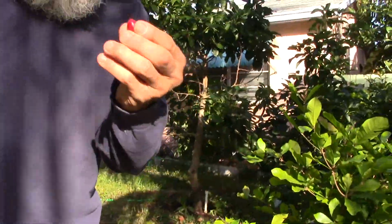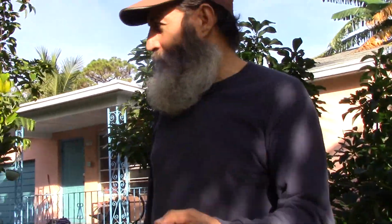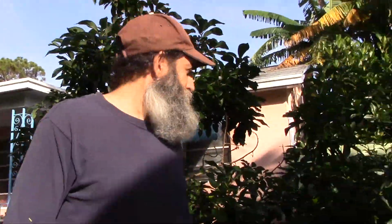They make everything you eat taste sweet. It's really amazing. So you could eat a lemon with this, and it tastes like lemonade. That's why I got this. Look at all these starfruit growing on this tree. That's great.